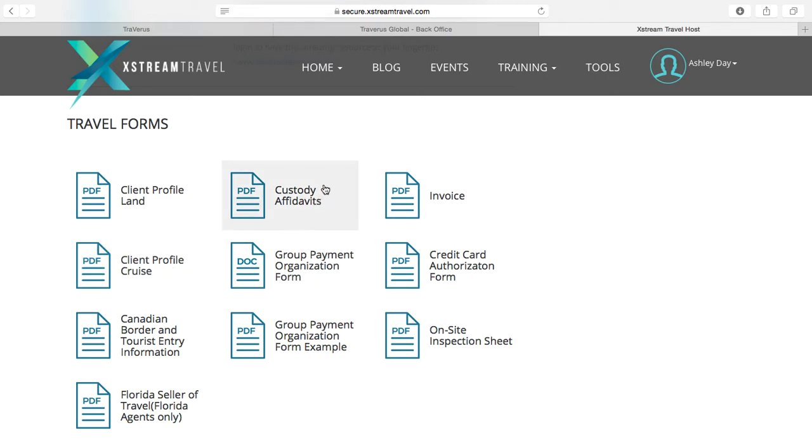Then you have the custody affidavits, which is great, especially if you have somebody who is a single parent and they're traveling with a child that's a minor. This is going to be something that's going to need to be filled out. And then you also have the group payment forms, which is really great for those people who are doing group bookings. It keeps you organized.